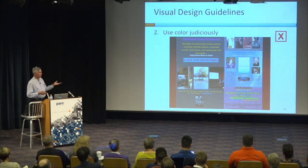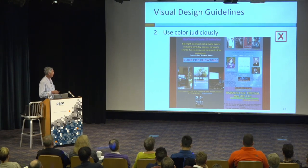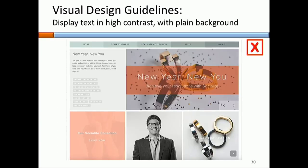So this is a site that doesn't use color judiciously. This is a site that has white text on a gray background. Okay, so the contrast is not very high there. I'm sure you can read that, right? This one too. There's something there, and there's something there.